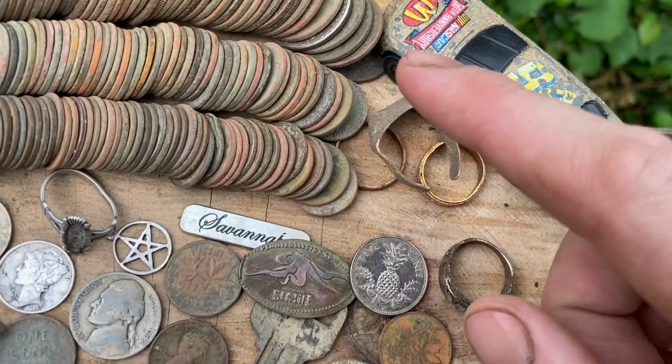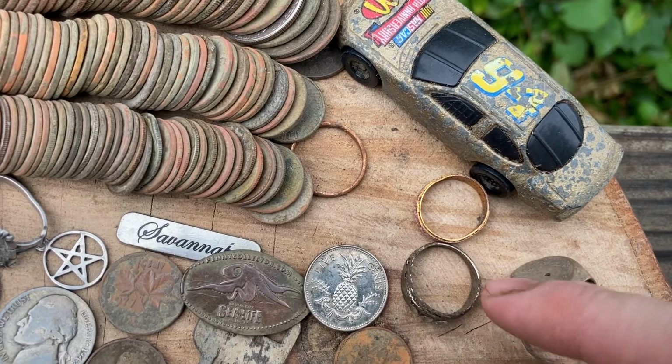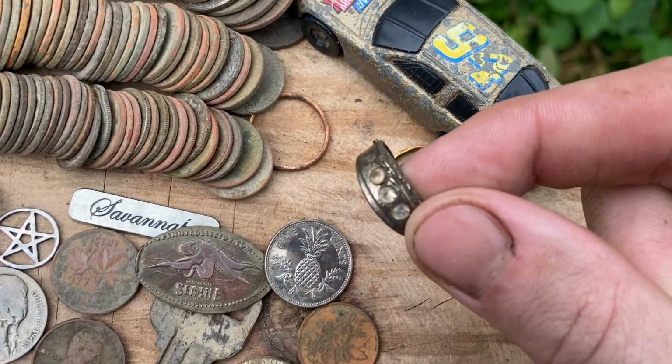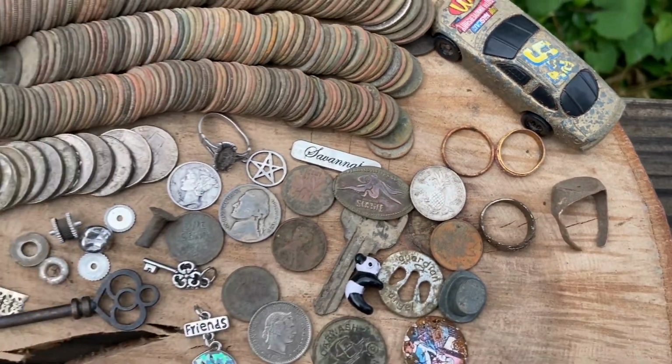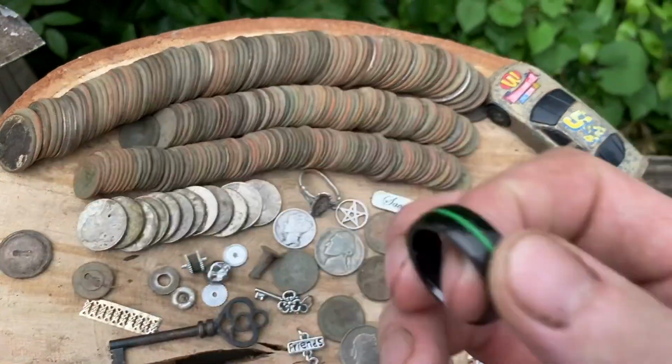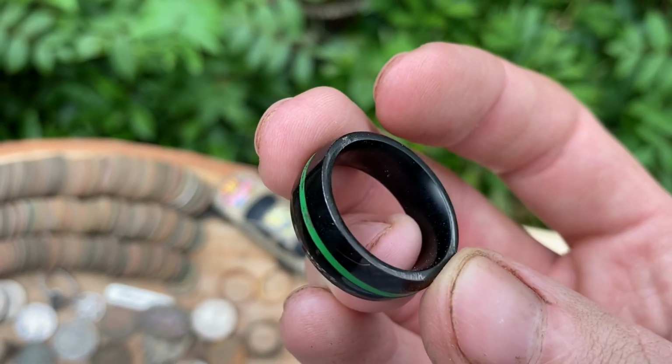We got some junky rings. Little aluminum one. There's another aluminum one. There's a kitty ring. Nothing special there. Little junky ring. I did find this week as well. I showed you guys this. That almost looks like a real man's ring.